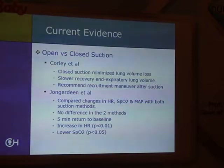The next study by Jorgensen and colleagues was in 2012 in the journal Critical Care Medicine. It was a prospective observational trial with crossover of 50 suction procedures selected at random, and they looked at the documentation of the measures and compared baseline, 3 minutes and 5 minutes post-procedure, as well as between the two types of procedures. They compared the changes in heart rate, oxygen saturation, mean airway pressure, and both different suction methods. And they saw no difference between using open or closed. At 5 minutes, they had all returned to baseline, but they did see an increase in heart rate and a lower oxygen saturation with the open suction versus closed suction.